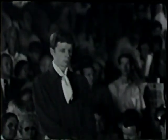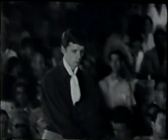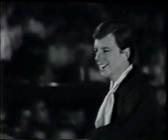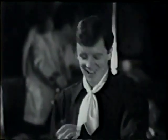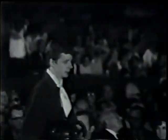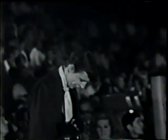6'3", 145. Bowling's answer to the 1-iron. Chris, we have a match. Yes, sir. These two youngsters, but both champions, are bowling for a total of $16,000 in 2 automobiles. Whew. And they're both reacting out there like cougars to this pressure, too.